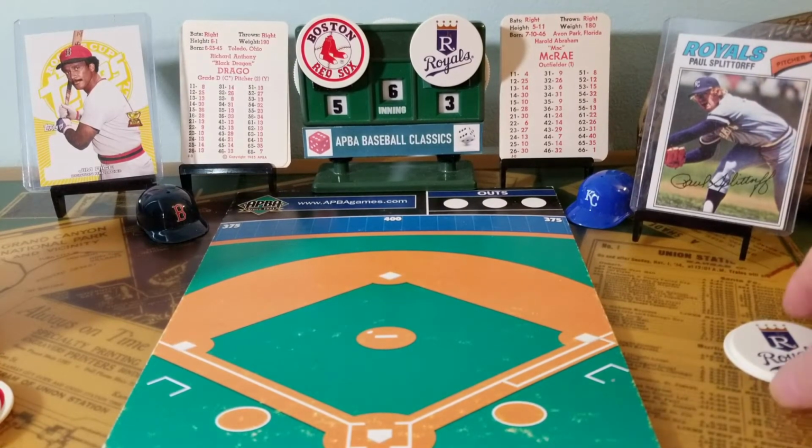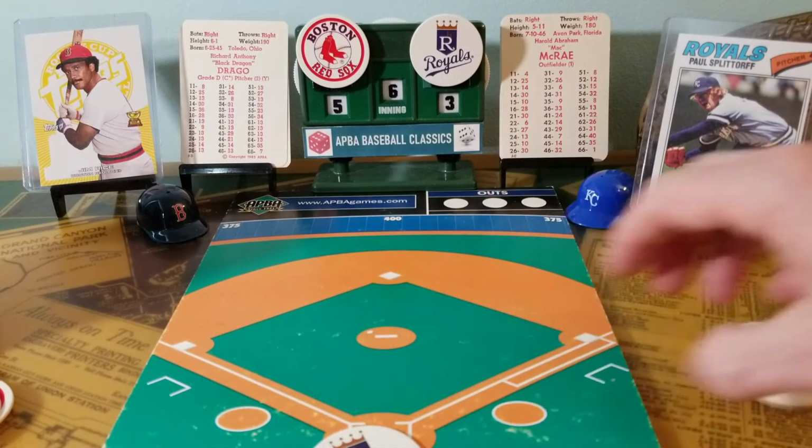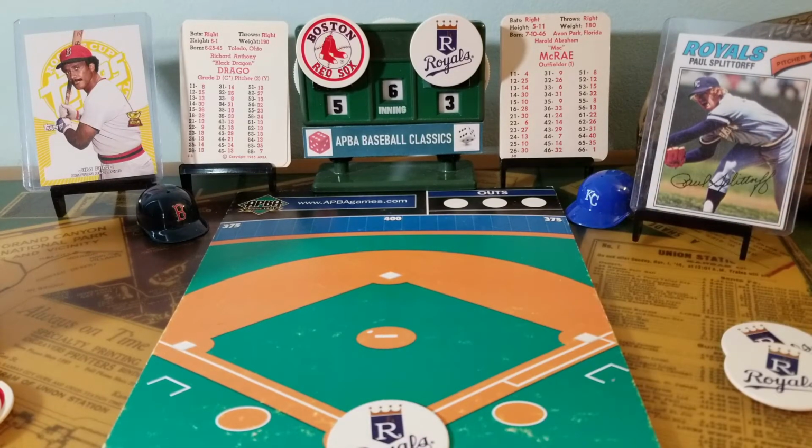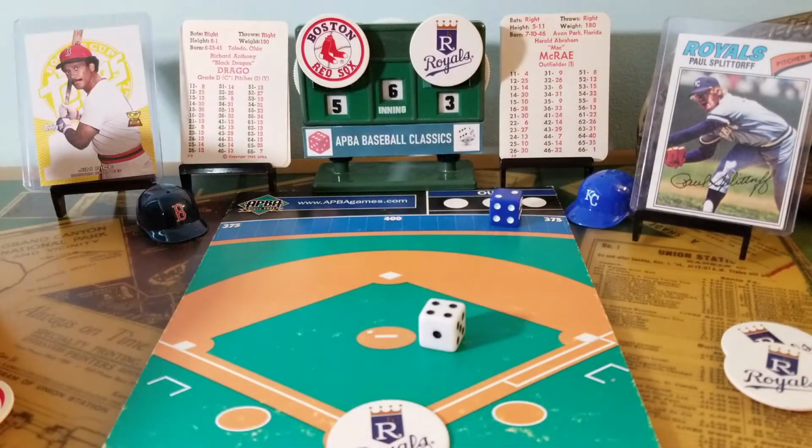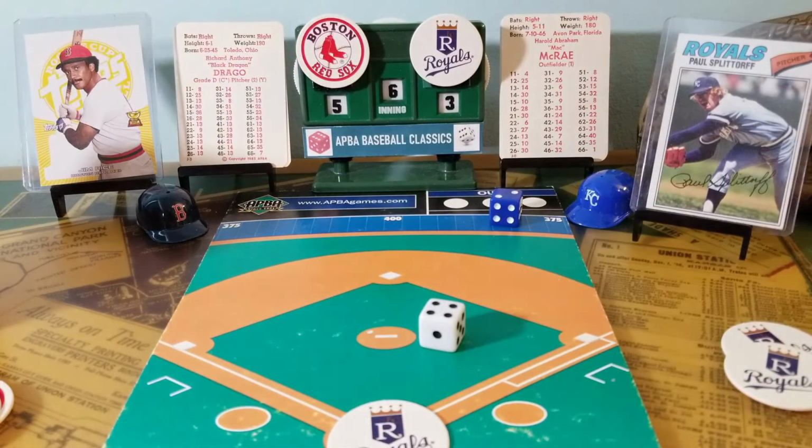Dick Drago has 2 marks against his fatigue, but he's going to stay in there and work the 6th inning. Hal McRae leads off for Kansas City, Royals designated hitter. 2-4 is a swing and miss, strike 3. McRae is 0 for 3 today. He was 2 for 4 yesterday.